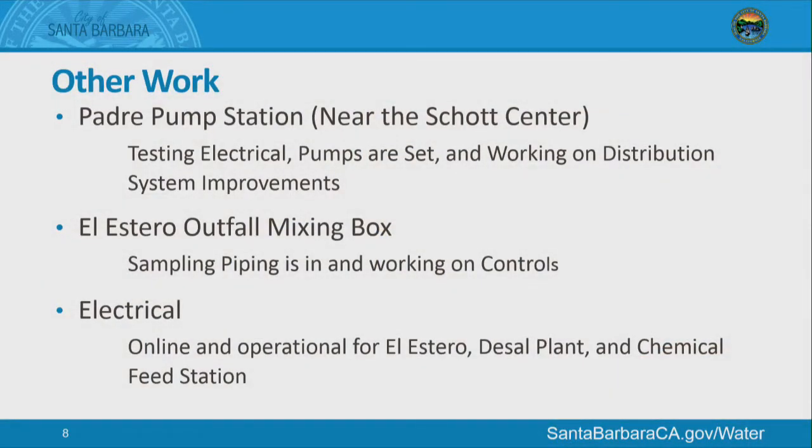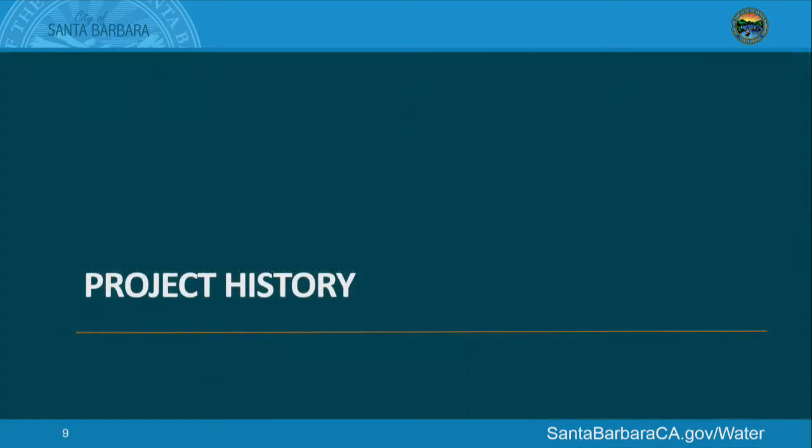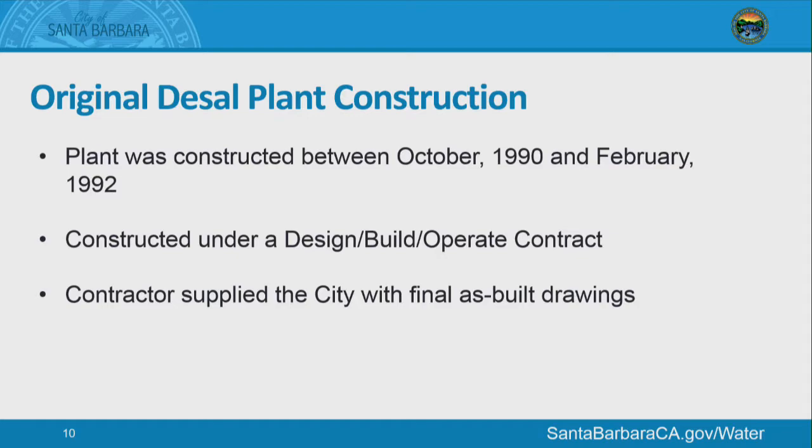The El Estero outfall mixing box, this is where all the brine is going to be mixed with our wastewater, and they're currently finishing up the sampling station that goes here. We needed to make sure that we can continue to get sampling from El Estero separate from the commingled water that's going out. Our permit requires that we have separate metering or separate sampling. And then in general, electrical, we've gotten El Estero, the desal plant, and the chemical feed station all tied over. That was a big step because now we're able to meter individually the power that's going to be fed to each one of those sites so that we can properly control the cost of electrical and how much electricity is being used. And so that is in place. And that concludes kind of a general summary of where we are today.